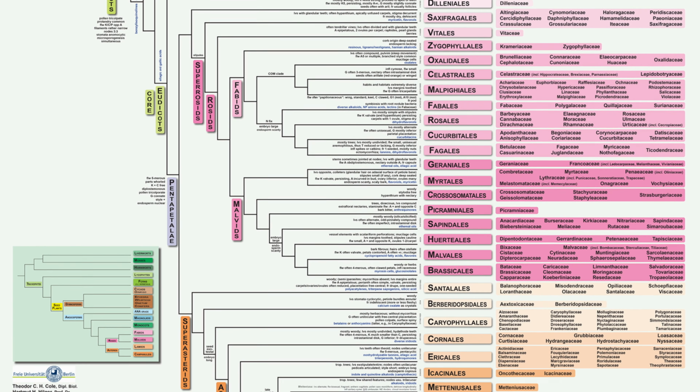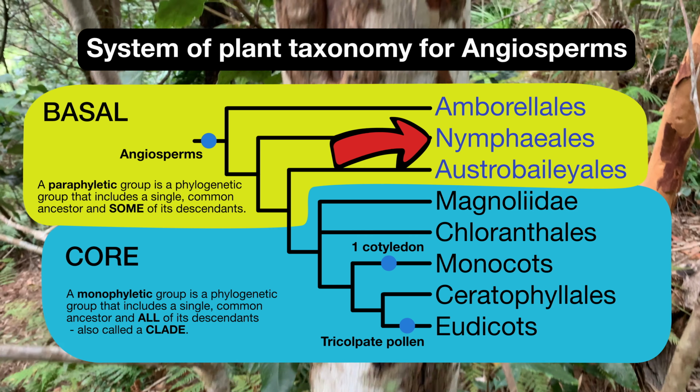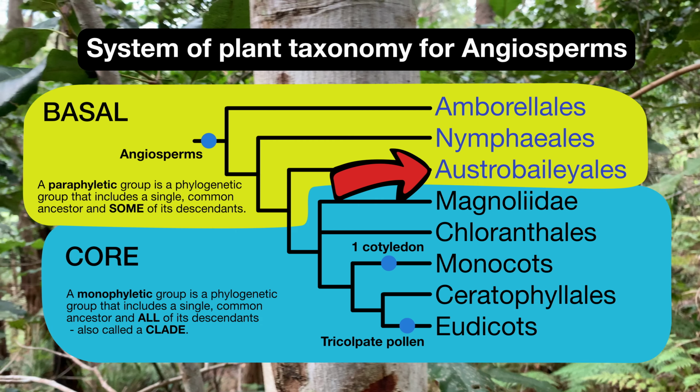For instance, molecular-based taxonomy shows us that, and this will change as more research is done, there are two main groups of angiosperms. Remember, they're the flowering plants. Basal angiosperms and core angiosperms. The exact relationships among these groups is not yet clear. The basal angiosperms contain three groups. The Amborellales, containing one family, which is only found on New Caledonia. The Nymphaeales, containing three families, and the Austrobaileyales, also containing three families.